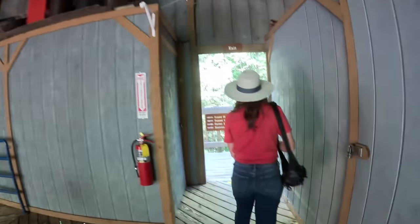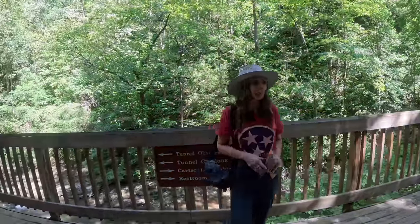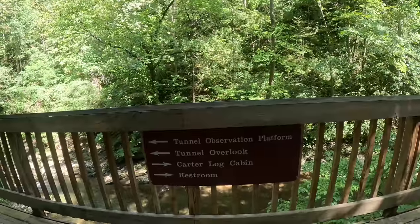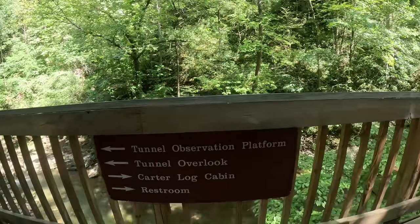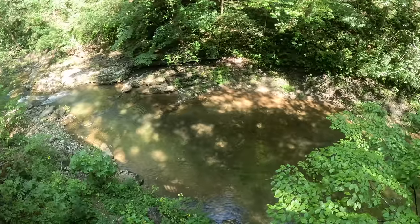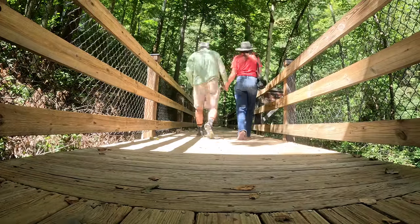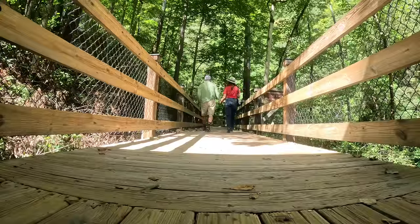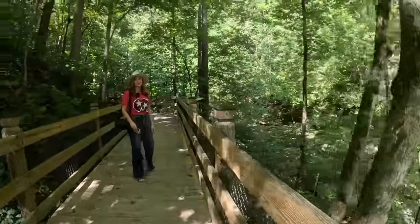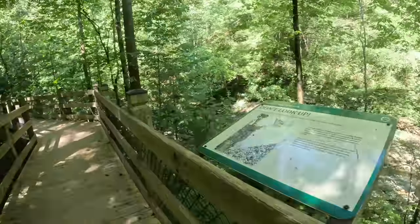Yeah. Thank you. Look at this sign. All right. Thanks. I thought it was further down. There's that tunnel observation platform. We got to walk quite a ways to the left to the overlook. And then there's a Carter log cabin. But look at this, so peaceful. Mm-hmm. Tunnel observation, okay, 500 feet. You got it. That creek sounds so nice, doesn't it?